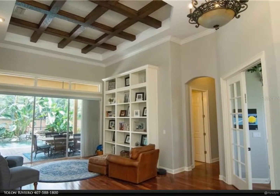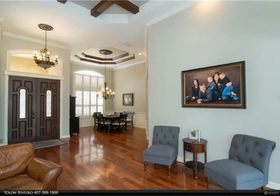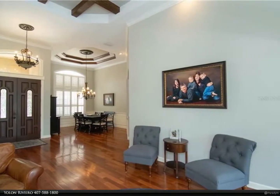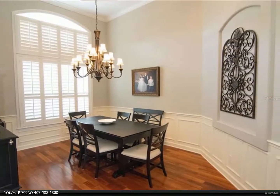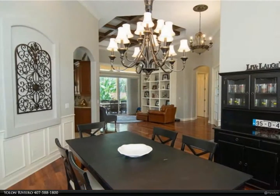The kitchen has been tastefully updated with beautiful granite, backsplash, custom cabinetry, some of which has a distressed look and matches built-ins in the family room, walk-in pantry, designer island and stainless steel appliances. Kitchen is open to the family room that has a gas fireplace with floor-to-ceiling stone and is great for entertaining.